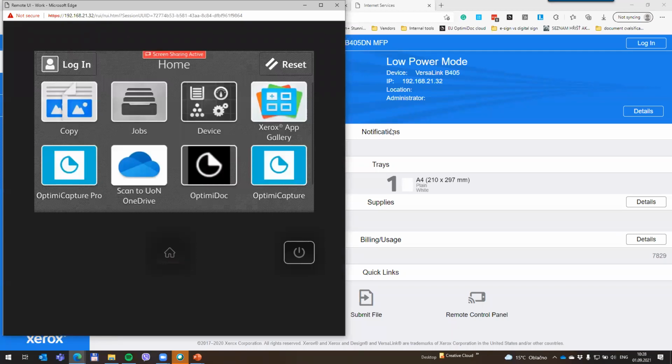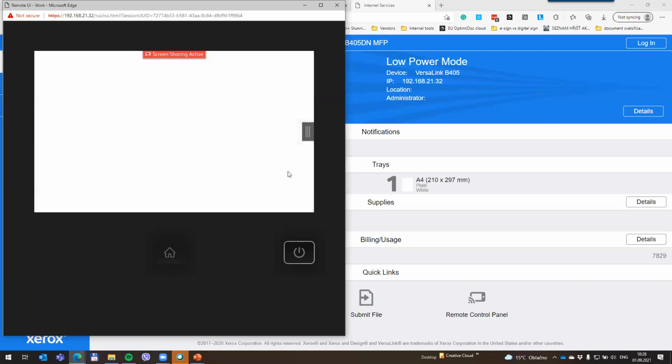Yeah, great. So right here, you can see two icons, OptimiCapture Pro, OptimiCapture. What I want to say is that OptimiCapture is going to be also offered through the Xerox App Gallery e-commerce in the selected regions. So right now, you don't need to contact us to obtain the license. You just purchase it through the Xerox App Gallery, and you have it available for your customers and for your needs. So let me start the OptimiCapture, and I'm getting to the authentication screen.